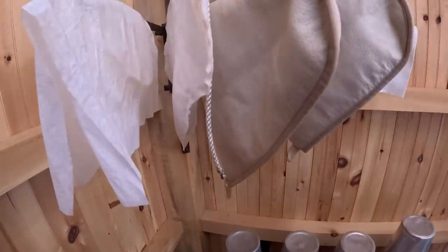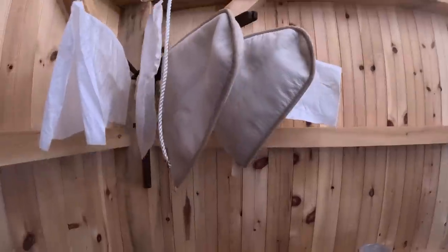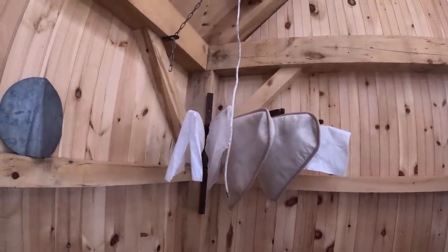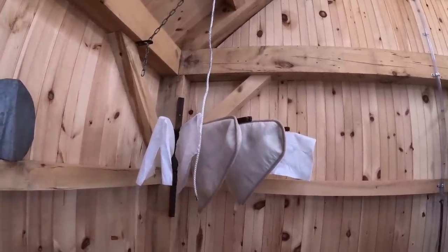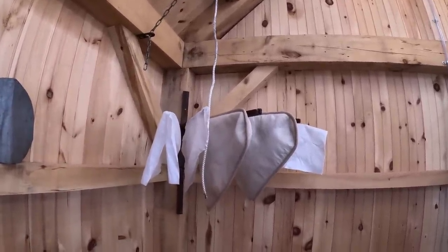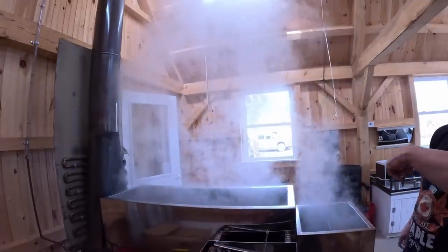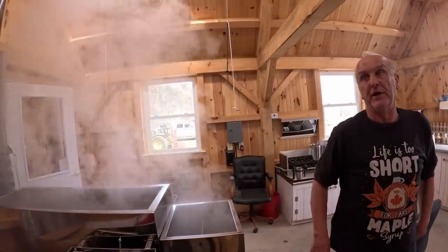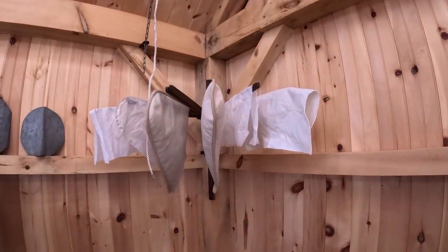Yes. These are your filters over here? Yes. Now, are these finishing filters, or are they pre-filters? Well, one of them's the funny shaped ones in the middle. Those I use off the evaporator. They're called cone filters, and then they have a thin paper filter that goes inside of them. They call it a pre-filter.